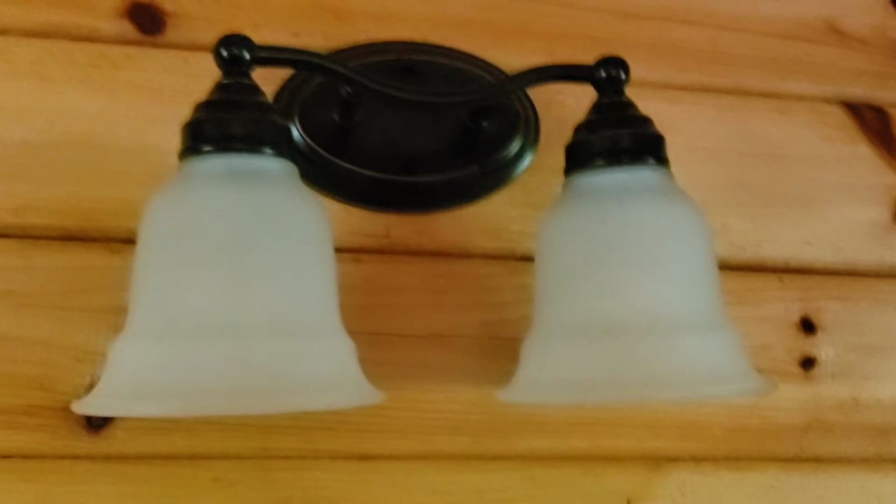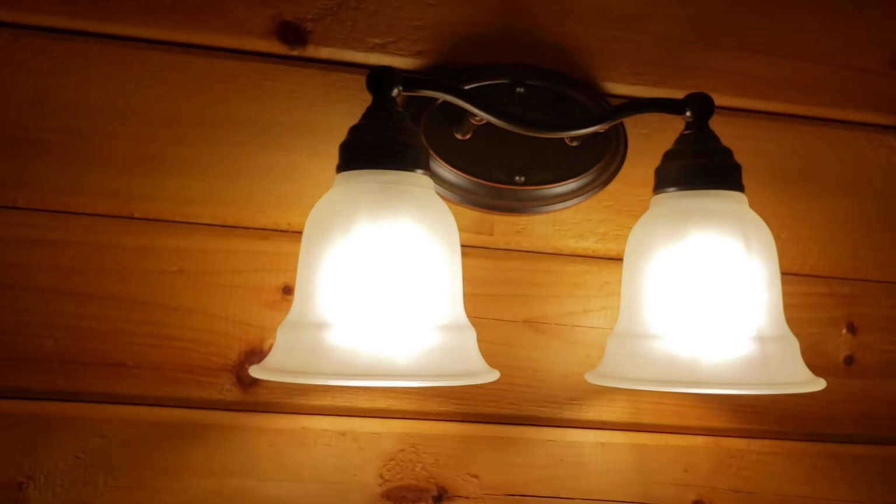So right here is the light. I'm gonna go ahead and show you how bright that is. So very bright for just up here.